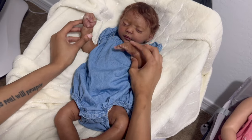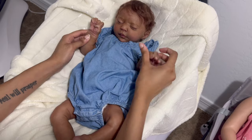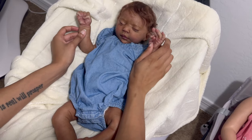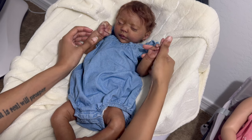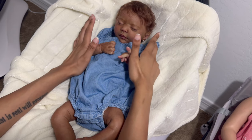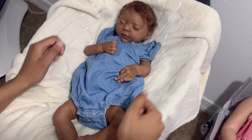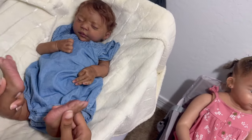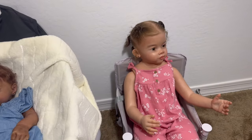She's working it. Work it, work it. Work it, work it. You guys can see her flaws, but honestly, I forget they're there. It's like pink rubs on her hands, and then she has some on her neck, and I think that's it. Oops, sorry guys.